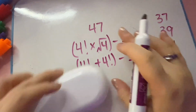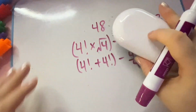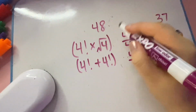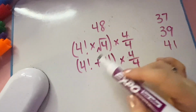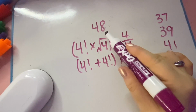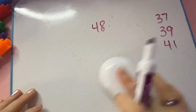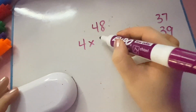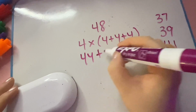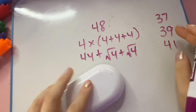Okay. So then for 48 we would just multiply instead of subtract 1, which I'm going to definitely take. Take it when we can, right? So times and times. So that's 48 times 1. I think we could do this just like 4 times 12. So just 4 times 4 plus 4 plus 4. That's fine too, right? 4 times 4 plus 4 plus 4. Or we can just keep going down the 44 path. That's all fine. Yeah, 48 is pretty straightforward.